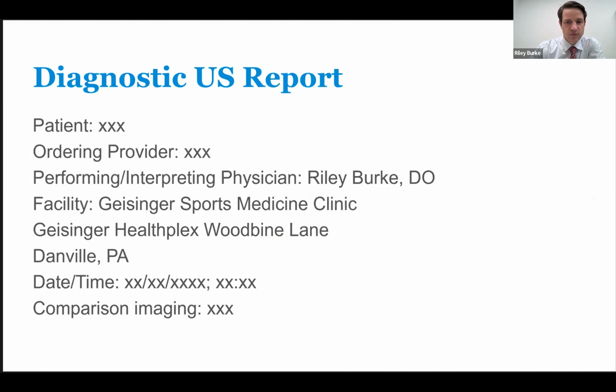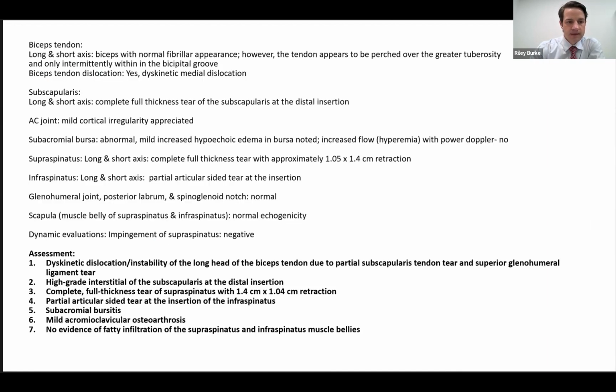These are a few basic details we'll include in our ultrasound report, typically the patient, the MRN, the ordering provider, the performing interpreting physician, where it was performed, the date and time, and then any comparison imaging that we have. This is a copy of our ultrasound report. I'm not going to go through it all, but I will highlight some of the high points from the assessment. We noted first that there's a dyskinetic dislocation or instability of the long head of the biceps tendon due to a partial subscapularis tendon and superior glenohumeral ligament tear.